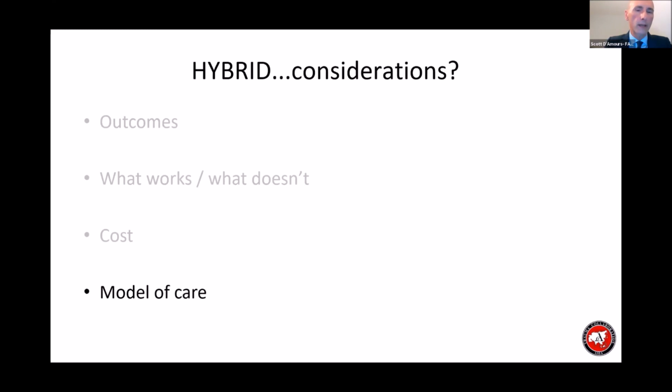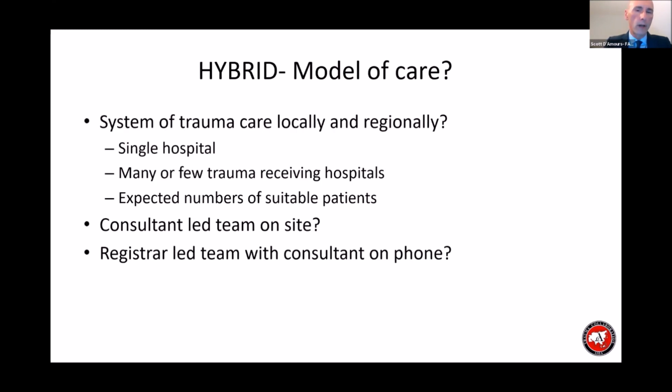A model of care. Now, I think a model of care is also quite an important aspect of things. Depending on whether the hospital you are in is part of a regional system of trauma care or just a local system of trauma care. If it's a single hospital, again, depending on how many patients are feeding into that region, how many trauma patients are arriving is going to then determine the expected number of suitable patients for this unit. And other things you need to think of as well is your particular trauma unit a consultant-led on-site team, or is it one where the consultant is on the phone, needs to come in, and that obviously can create delays as well with patient management.